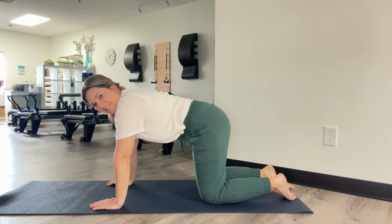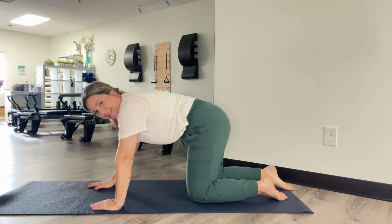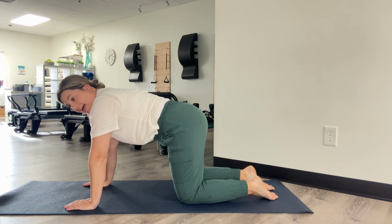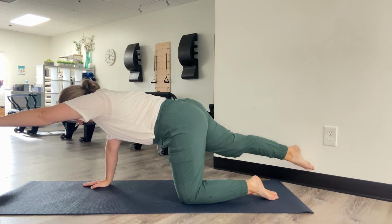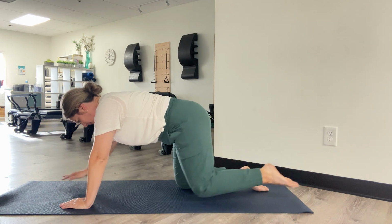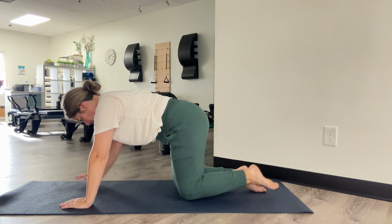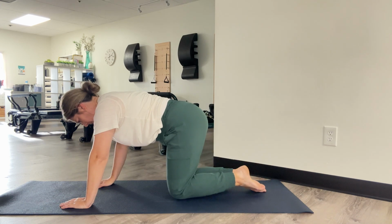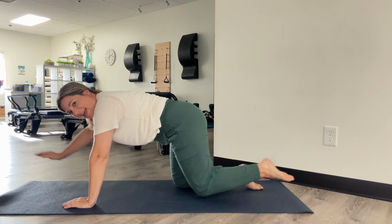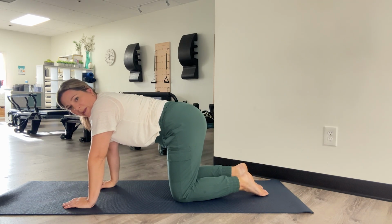So being on our hands and knees here, your back flat like a tabletop, you want to engage those muscles where we're pulling in the navel toward the spine like we were before. And as I keep my back flat without my hips twisting, I'm going to extend the opposite arm and leg slowly, and exhale as you extend out. And I'm breathing and exhaling every time I extend that leg and the arm away from each other.